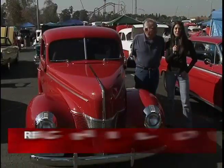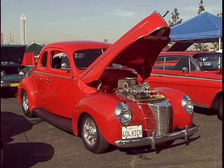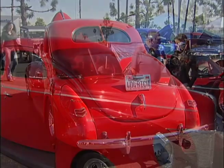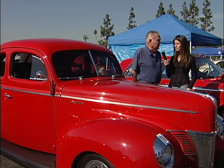I am with Rich Childers and his 1940 Ford, and this is so gorgeous. If you're going to have a car like this, it's got to be red, right? Right. It is so beautiful. Tell me, I know you put a lot of sweat into this. Well, the car was in a garage for 27 years when I found it. It took me 6 years to rebuild the car completely. I did probably 95% of the work myself except for the paint, bodywork, and upholstery. I did all the mechanical stuff.